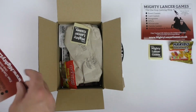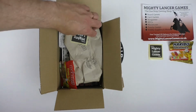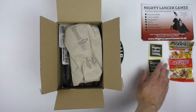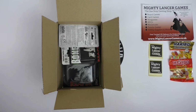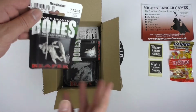Okay. Oh! So I thought one of them was going to take the lead, but nope. It is 2-all. Oh my goodness. That's unexpected. Okay. Some padding. Okay. So let's get into box 3.